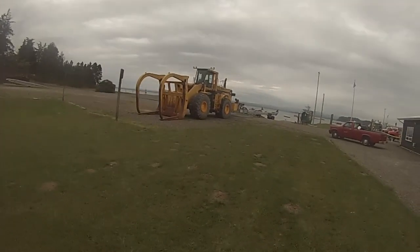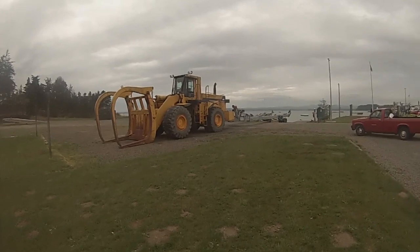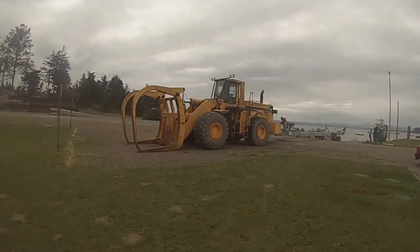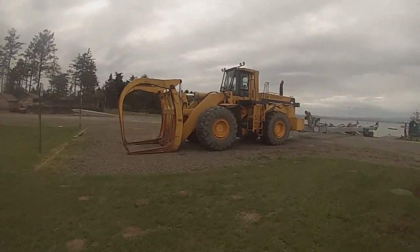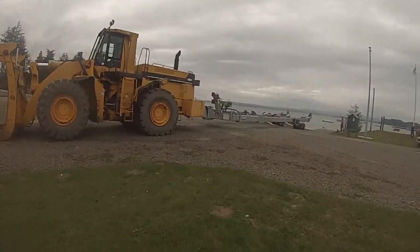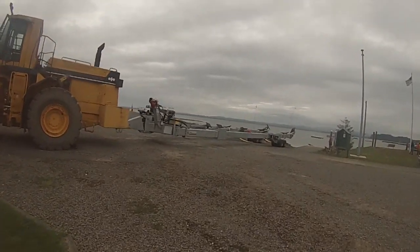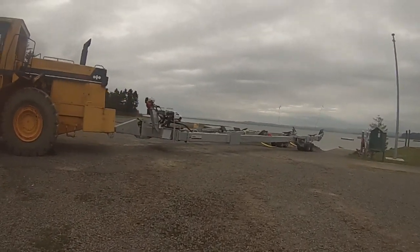The Port of Peninsula's new operation here. They bought a heavy-duty trailer. They bought a big front-end loader, and they're going to start taking full-size dredges out so guys can get them out of the water and work on them right here in Nakata. This is its maiden flight.